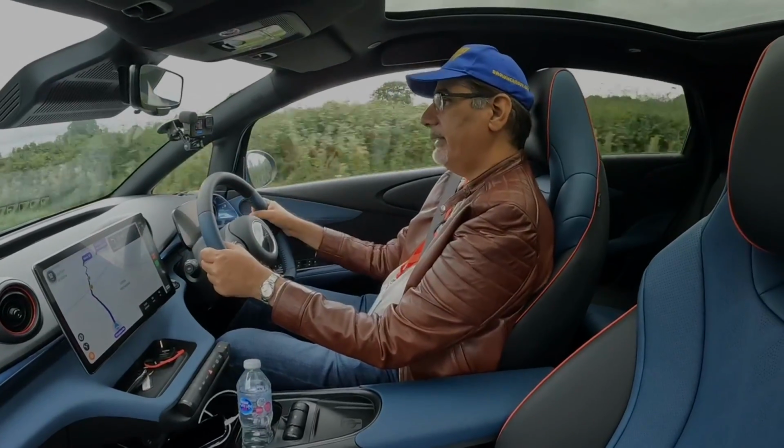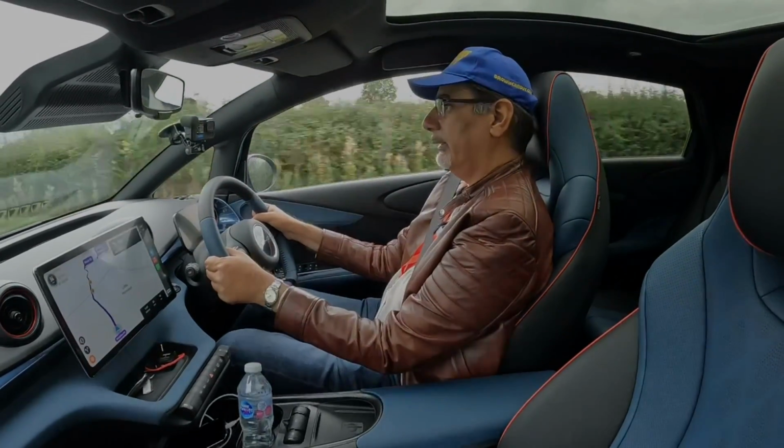Right then, so 47 miles or so in, we're down to 78%. That's not too bad. It's still showing 208 miles. So actually, it was fairly accurate in terms of the mileage that it's been showing us. So that's not too bad.